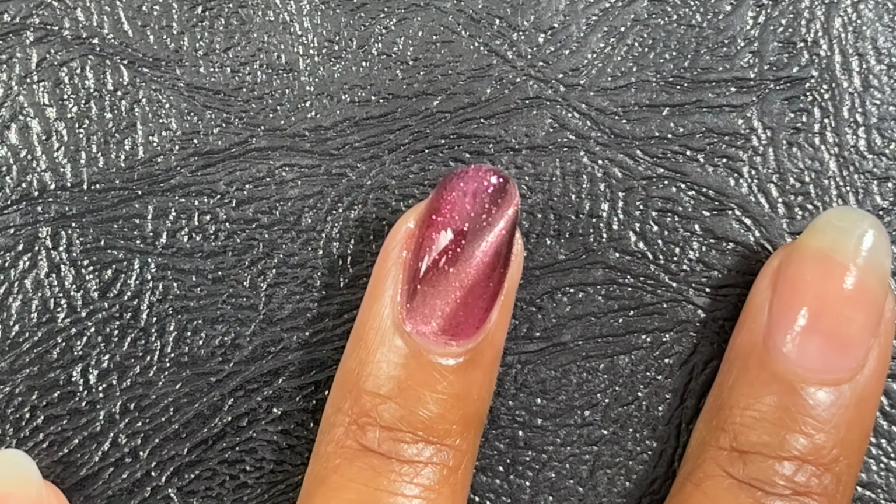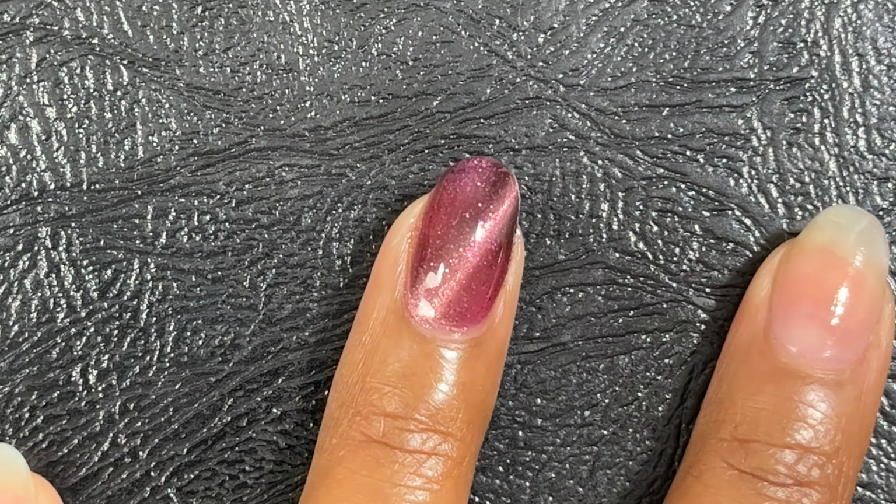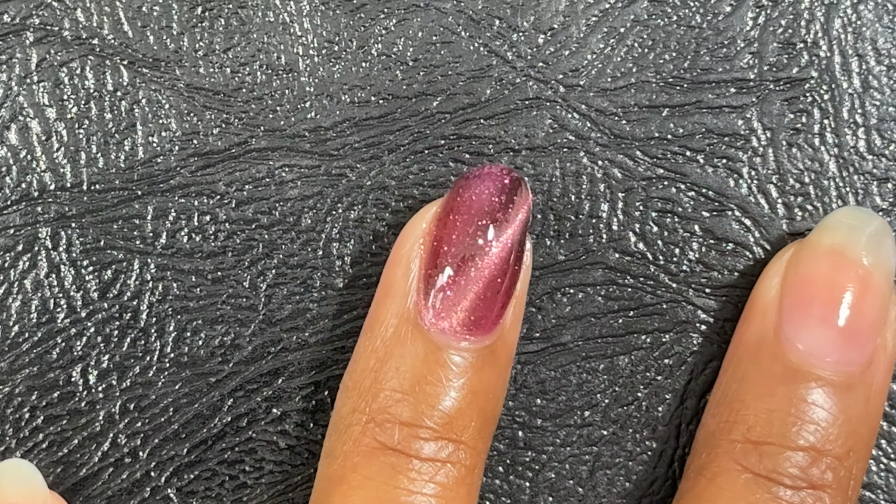But this is the final look. Again, not one of my favorites. I'm not a huge fan of magnetic nail polishes.